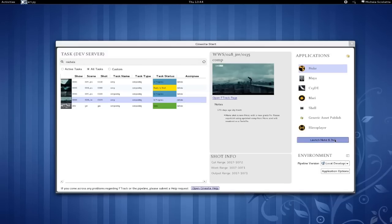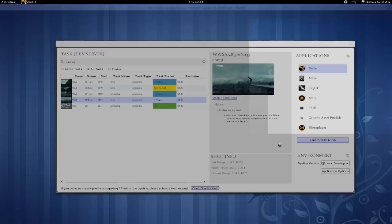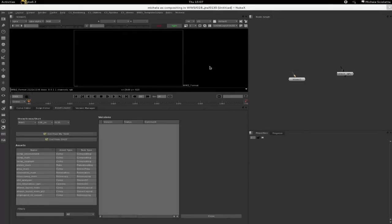In this case, I'm using start to select a particular task assigned to me, and I'm choosing to fire up NUKE. The first thing we see when we get into NUKE is our asset loader. This has got all the functionality needed to choose which assets are available for my shot, for my task.